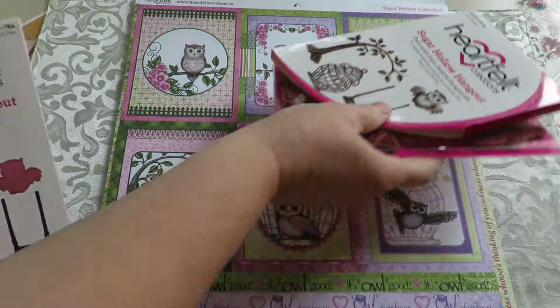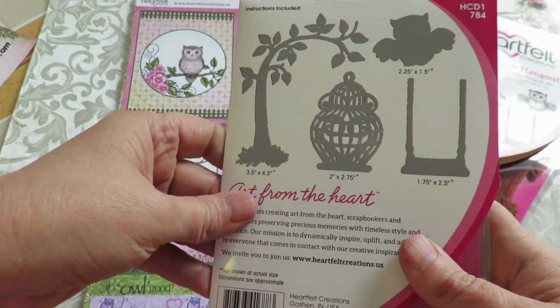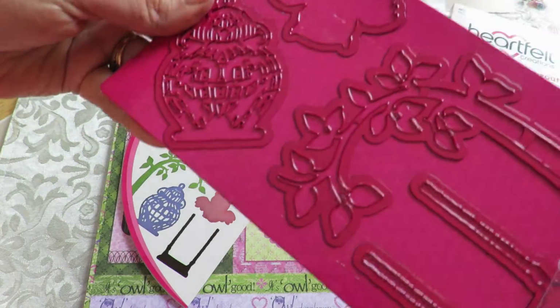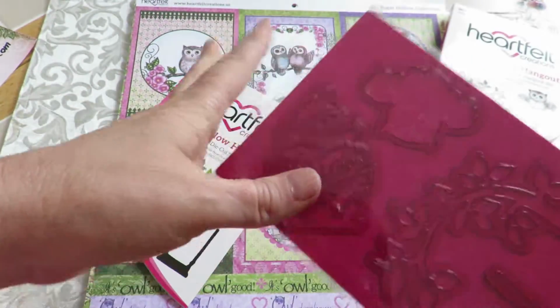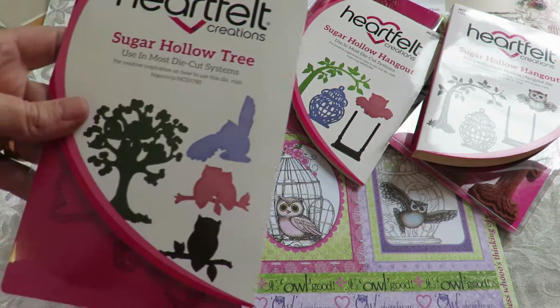And then the dies that go with this. So there's everything you need to cut it out after you have stamped it. A 4 set on the dies, and these are very well made as well. So there's your swing and your tree and your bird cage, and there's your bird who's essentially in flight or holding on to the sides of the swing. And then this die cut is great.